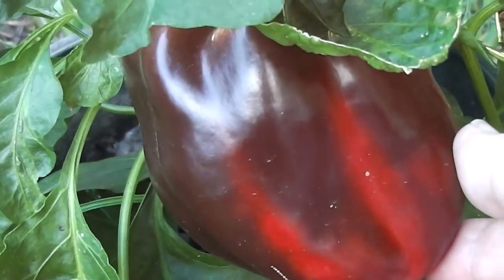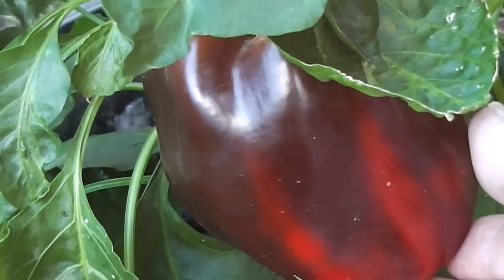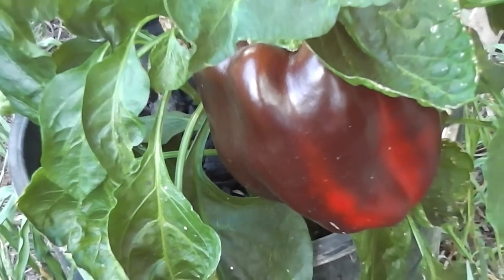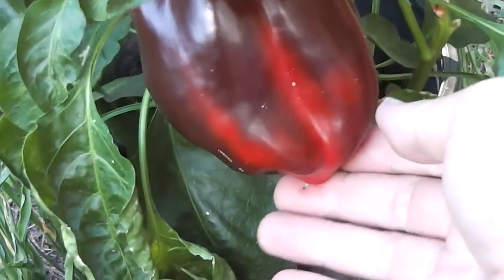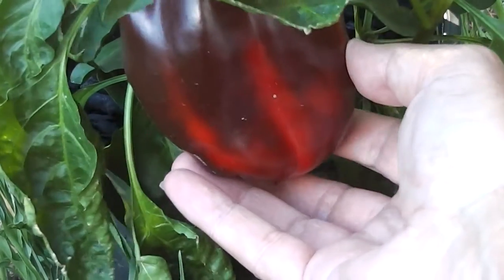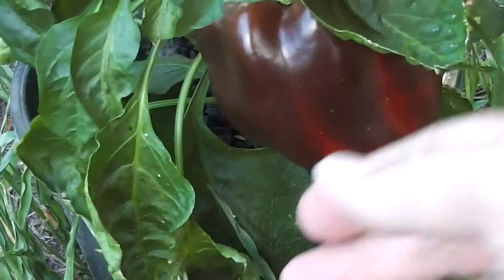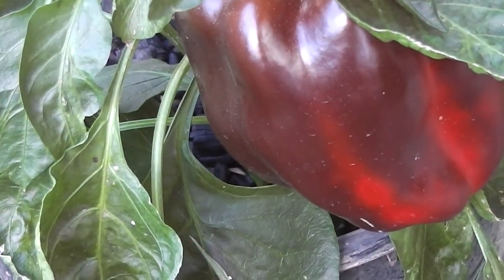Looks like it might be a black one. It was certainly grown from a seed a couple of years ago. I thought it might have been a chili pepper, but it's not. Anyway, isn't it colourful? Beautiful colour. Listen to those cockatoos. Look at that. Isn't it wonderful? It's as black as an eggplant almost, isn't it? Aubergine.